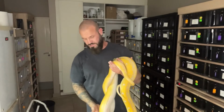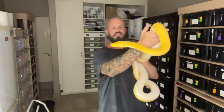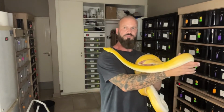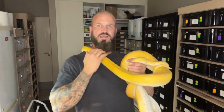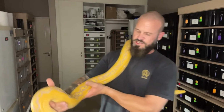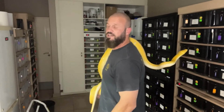Okay, so I had to go to the other room to get this beautiful girl out. Okay, now this is one of my latest investments. This is a Golden Child Purple Albino. Okay, I'm still getting her used to me. She's about 9 feet long. She's about 3.5, 4 years old now. I got her from a friend of mine. Just slowly. She is in another tank in another part of the house.